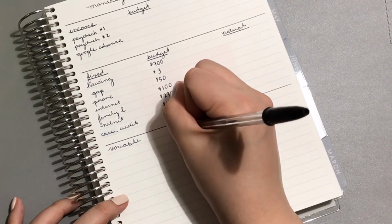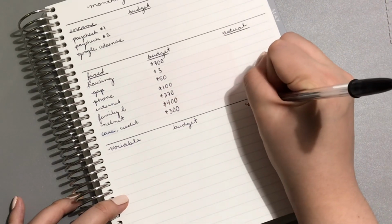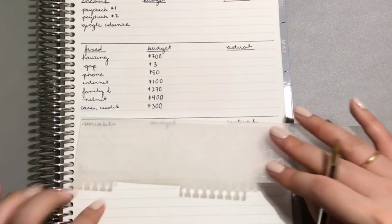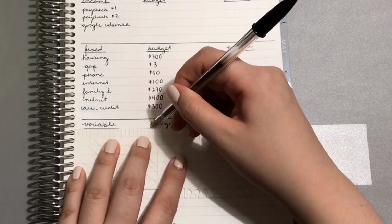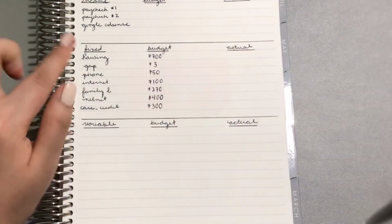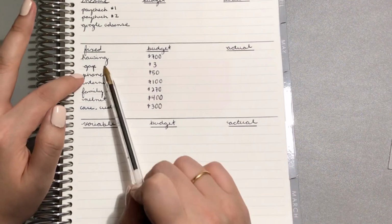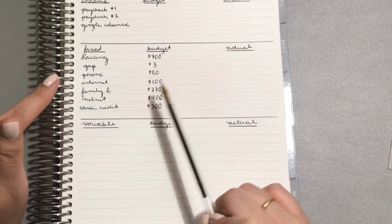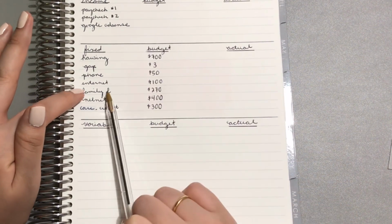And then we have my budget, what I budget for them, and my actual. Okay, so let me do my little lines. Budget, actual. Okay, so one thing I want to do. Housing is going to say the actual, that never changes. Gas, same thing. Phone, internet, same. The only things that I would like to maybe not stay as actual is my family loan.